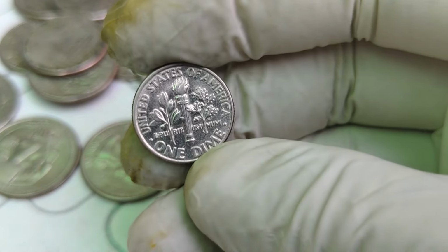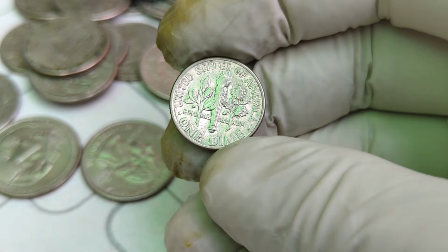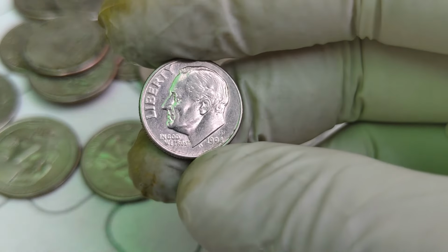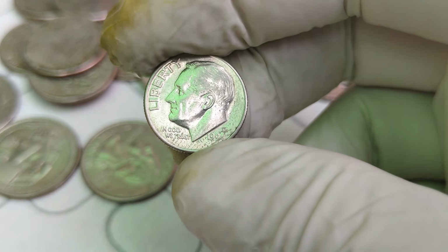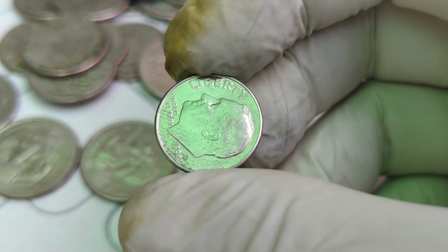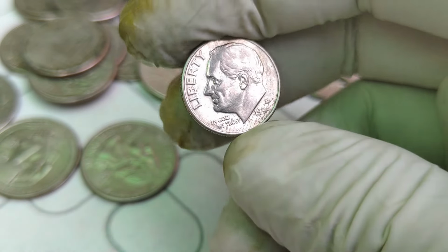Today, we're diving into the fascinating world of coin collecting, and boy, do we have a gem for you. We're talking about the 1994 D Mint Mark Roosevelt dime, a coin that's worth a staggering $1.4 million in the current market. This little dime, minted in 1994 at the Denver Mint, has a rich history and an even richer value. Let's take a closer look at what makes this coin so special.